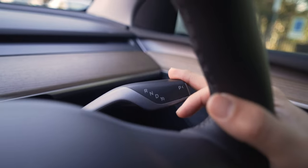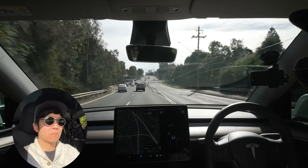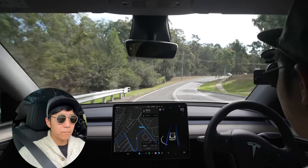Every time I double tap that stalk, I feel like I'm at the forefront of tech. I'll cover how far this tech can be pushed in this video so people start actually using it on normal roads.